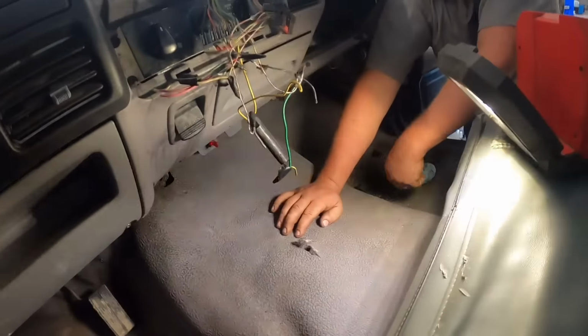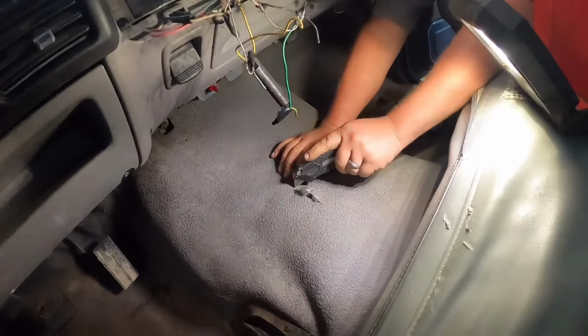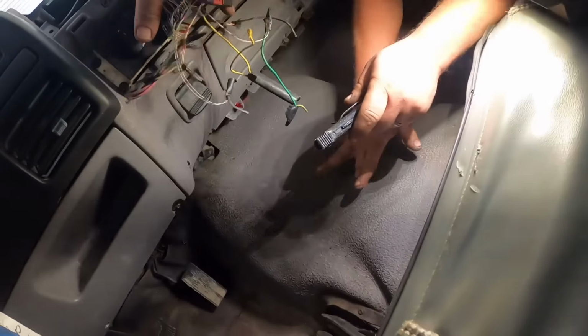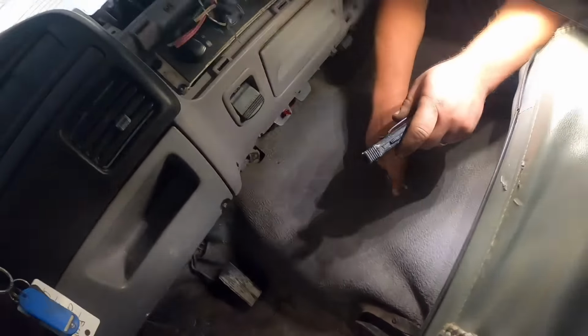What'd you find in there? Nothing yet. How many centimeters is it? Look at all these wires I got hanging out. I'll just put those back in here like nothing happened.